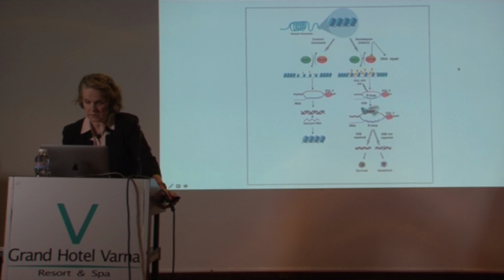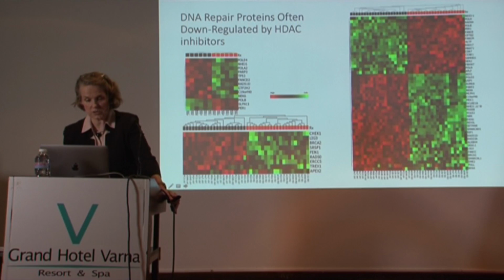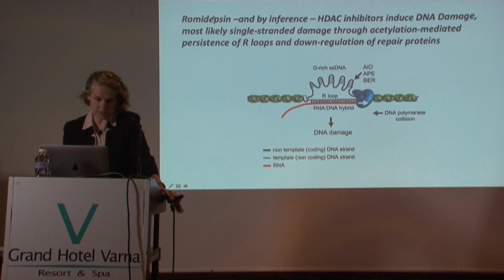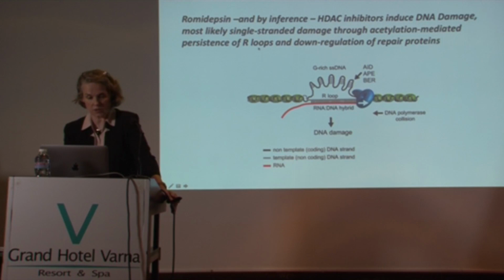And one thing that may help in this matter is that a lot of DNA repair, these are two different experiments. This is one experiment, and then this is a blow-up of some of these, but these are just a variety of DNA repair proteins. I think Yves Pommier came up with 276 DNA repair proteins, and a large portion of them are downregulated by romidepsin. So that also doesn't help, the fact that you turn off. So that leads us back to our original question, and the conclusion of that part is that romidepsin, HDAC inhibitors in general, induce DNA damage, that's most likely single-stranded damage through acetylation-mediated persistence of R loops and downregulation of repair proteins.